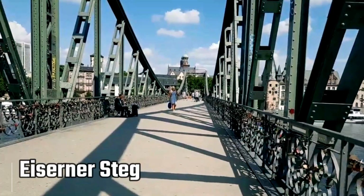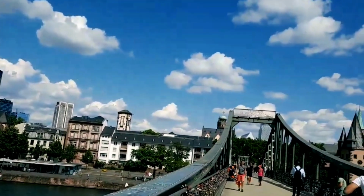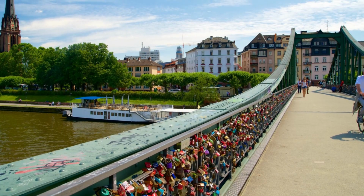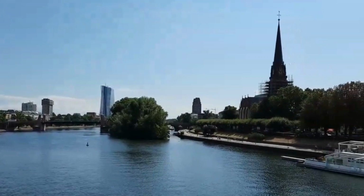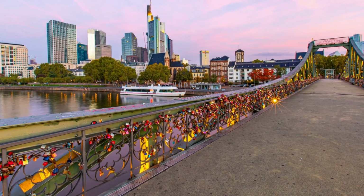Number 3. Eiserner Steg. Eiserner Steg Bridge, this iconic landmark, steeped in history and industrial allure, beckons you to explore its enchanting surroundings. Take your loved one's hand and savor the awe-inspiring views of the Museumsufer and Manhattan, creating the perfect backdrop for a romantic adventure.